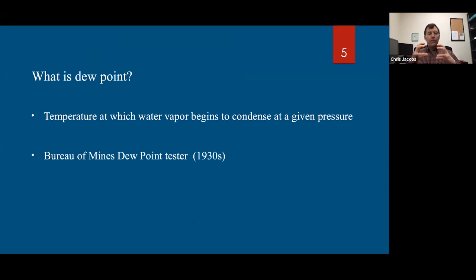So if we take a certain volume of water, and this is true if you look at it in terms of the summertime, the air can hold a lot more water vapor than it can in the wintertime. So the absolute humidity is the total amount of water content you have. Now, the relative humidity is the percentage saturation of that water vapor. So when the percentage reaches 100% saturation, that's when you start having condensation, and that's what the dew point is.